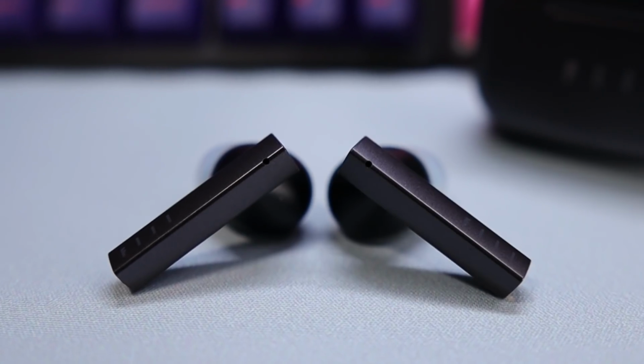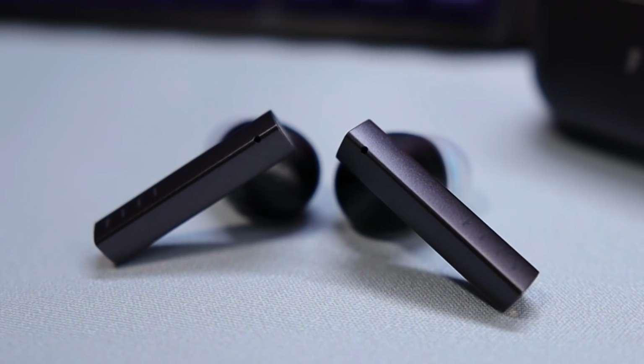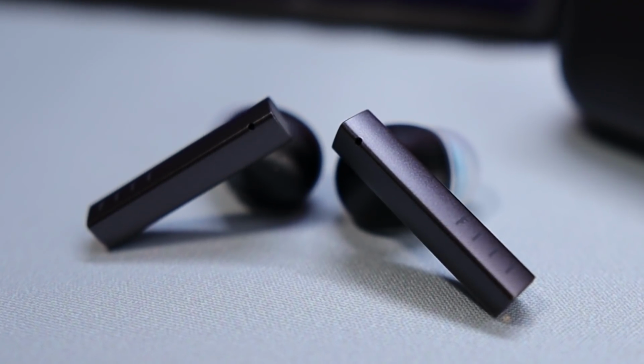So now let's move over to the volume. So overall volume on these is very loud. These are coming in at a 9 out of 10, so very loud. For me, comfortable listening is coming in right around 60 to 75%, with plenty of overhead if I'm listening to quiet dialogue in an audiobook, or even watching movies or videos, anything of that nature.